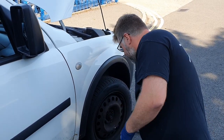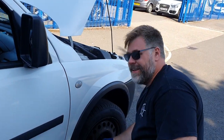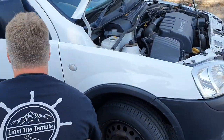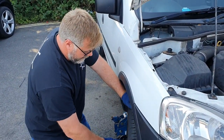Poor Pedro. Pedro's got new tires. He's got a new windshield. Now he's getting a new alternator. So I think it's not poor Pedro. It's poor us, really. About 600 pounds? Yeah. What's the alternator? So 800 quid.